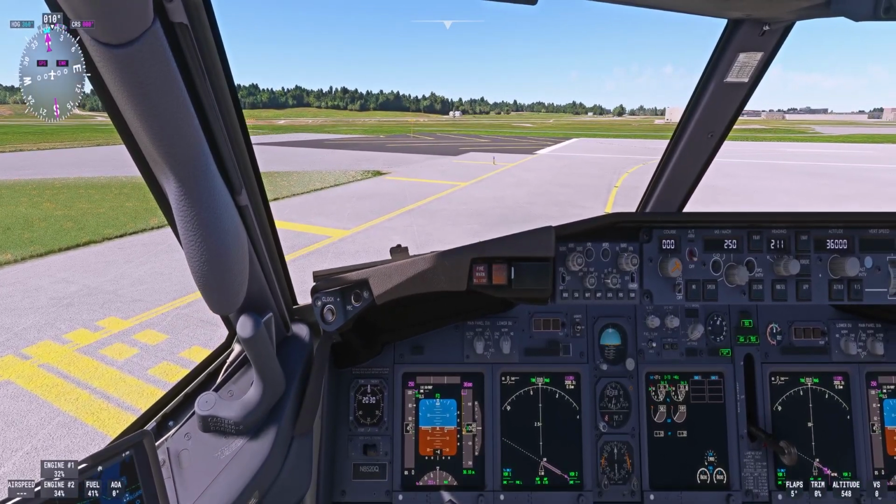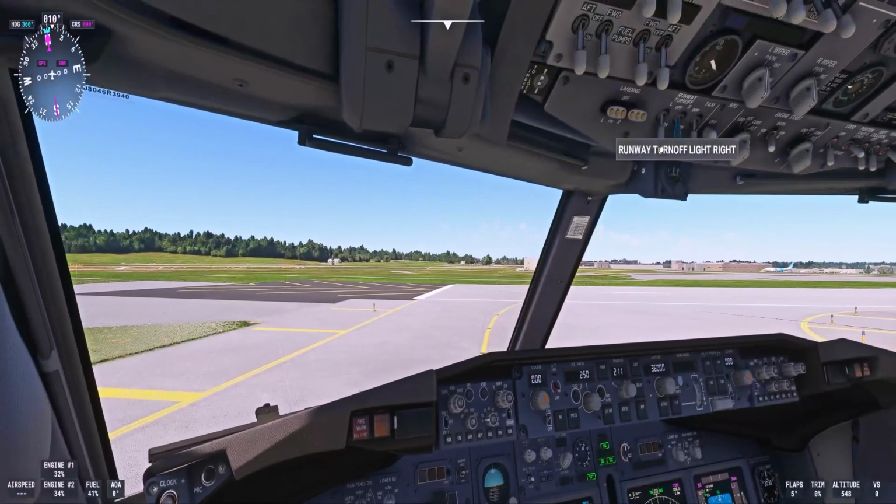Approach is clear on the left. Approach is clear on the right. Before takeoff checklist below the line. MCP set. Cabin crew, seats for departure. Transponder TA/RA. Strobe lights, on. Landing lights, on.